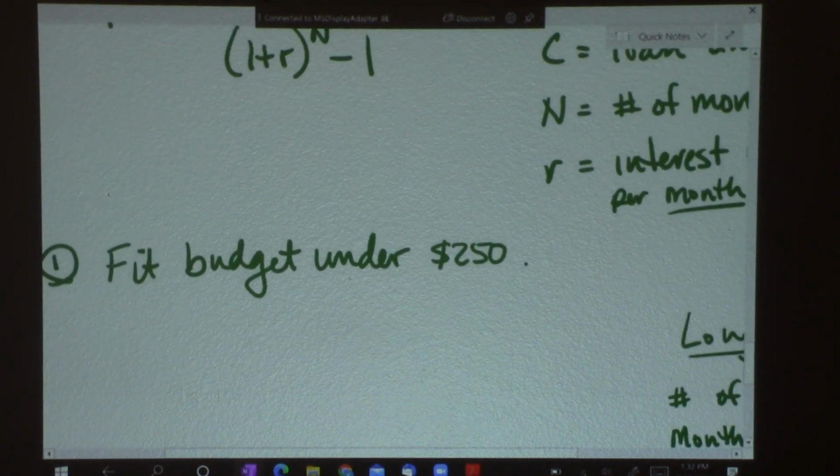Okay. So Jessica is considering borrowing $15,000. So that's her loan amount.